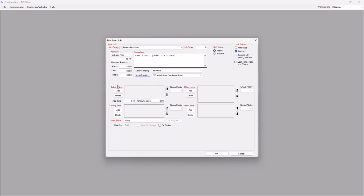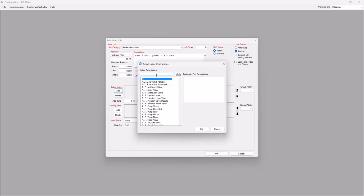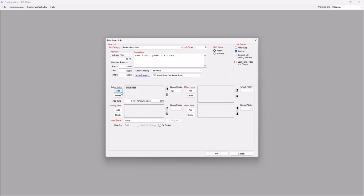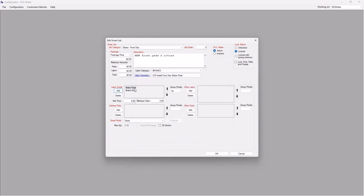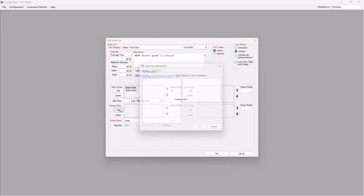When I put this into SmartyCat, on this left side I want it to look for what labor. So I'm going to look at the labor guide. I'm going to do add. I'm going to come up here and put in what I'm looking for. I want it to look for my brake pads. In my case, because I'm paranoid, I always want to look for rotors. So I'm going to come in here and do brake rotor. So now I'm telling it I want to look for the pads and the rotors. I'll come back to this button before I close it out because it's kind of a cool trick.